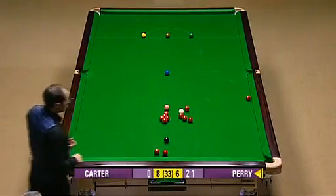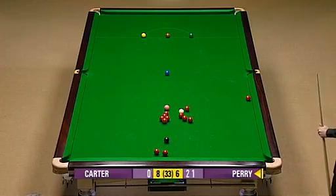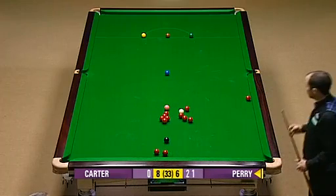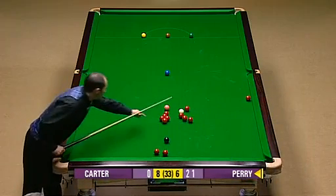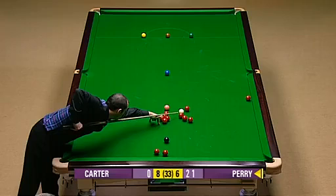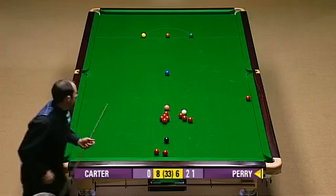Well, that's the first we've had as noticeable as that this afternoon, and at a very unfortunate time for Perry. He might be able to retrieve the situation. This red into the middle pocket, I think he can take it on and leave himself on the black. A little delicate shot, depends on the angle, he might be able to hold for the pink. Yeah, it was almost straight, so he was okay in the end.